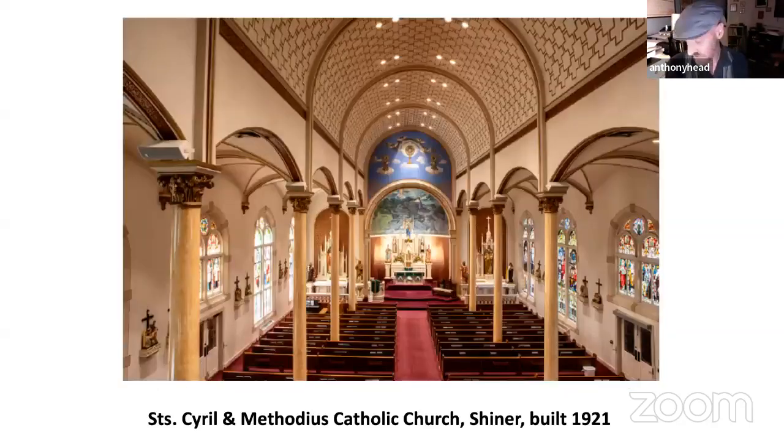Shiner was originally called Half Moon, and it's been around since about 1885. Many Czechs and Germans settled in the area in the late 19th century. The church was completed in 1921 at the cost of about $125,000, and I think they got their money's worth. The blessing of the church was such an enormous event, it attracted more than 7,000 people, and Shiner only had a population of about 1,300 at the time.